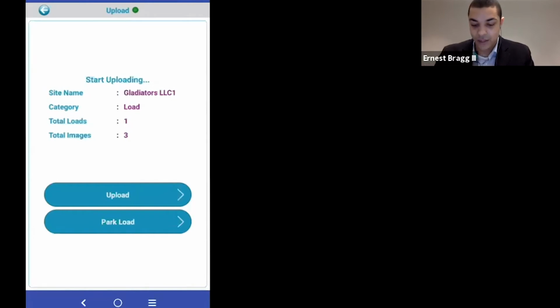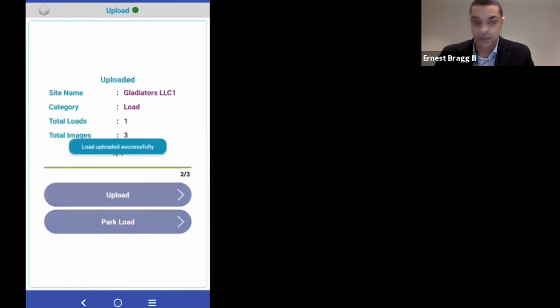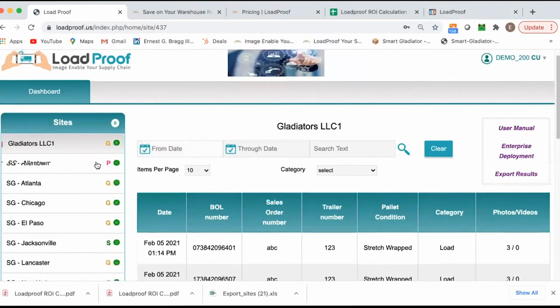Then we can go ahead and upload this record. And we'll look for load uploaded successfully. Perfect. And then now we're going to go to the portal, and the portal is located on loadproof.us. So we're going to the browser, the desktop browser. And then once we log into the portal, this is what we'll see.